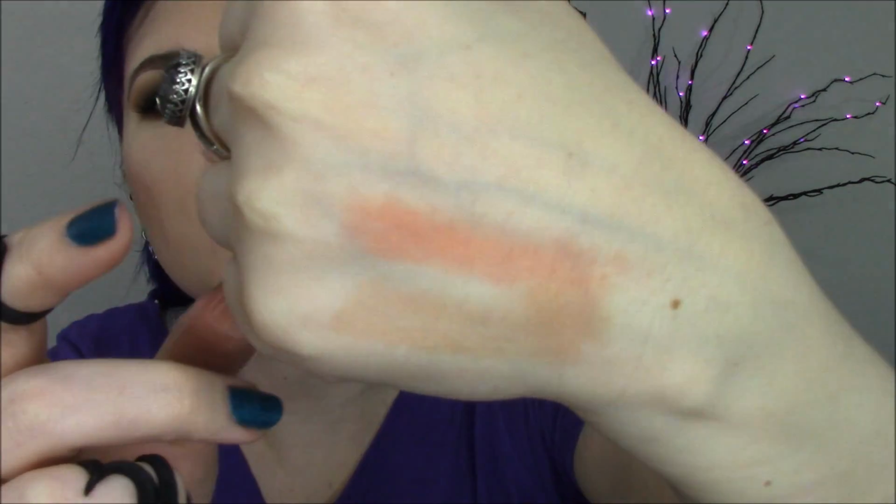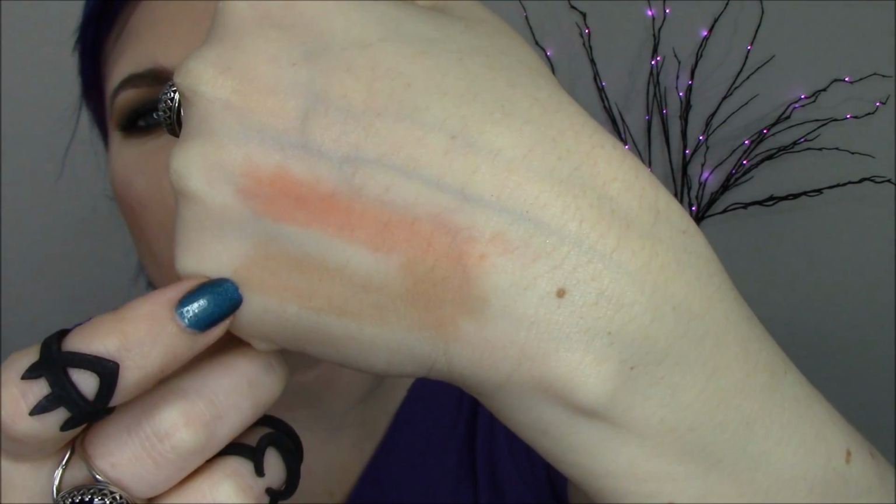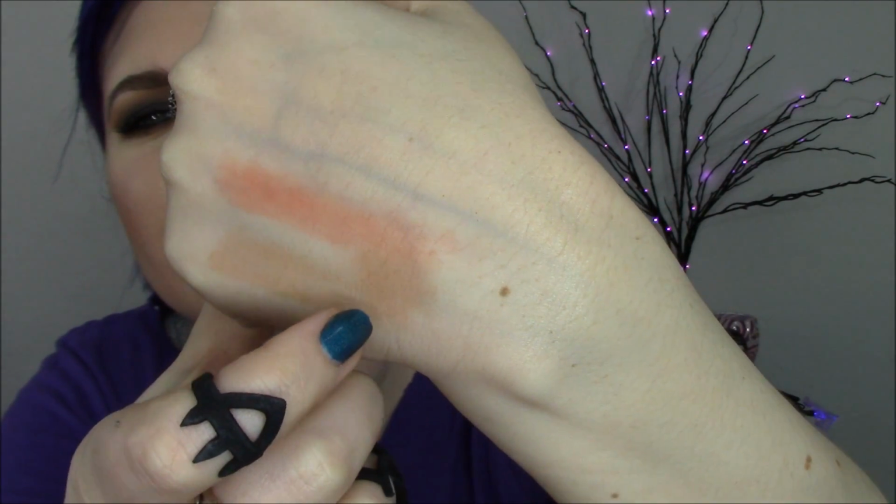Okay, so I swatched the orangey coral blush right here. That's the bronzer, and then I kind of mixed the two together here. And like I said, you can see I feel like it's a little too warm tone for me, but I think it's good. And if you're a little bit darker than I am, I think it'll work just fine.